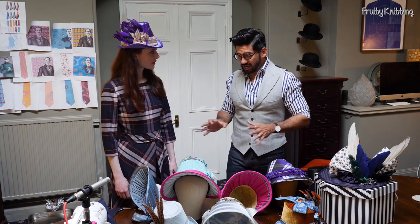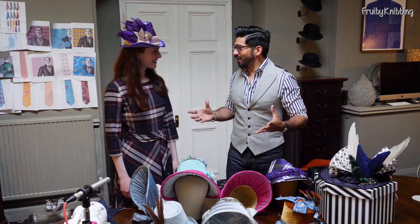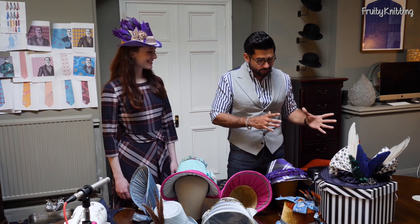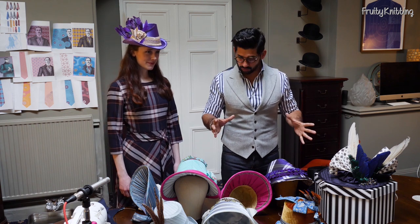Apart from Regency hats, we actually do all sorts of periods of hats as well. It started Regency-wise because of the Jane Austen Festival. We have moved on from that. So we have a lot of different decades examples here.